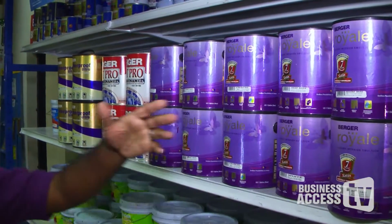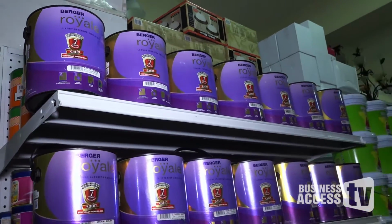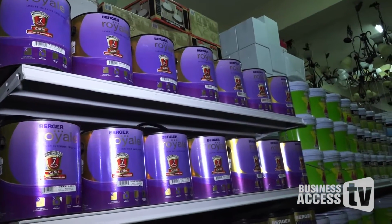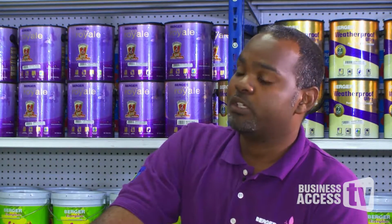And also with our Royal is our interior emulsion. We say it's our interior luxury emulsion because not just it comes with a 7-year warranty, but it also is the lowest odor paint on the market. You know, people nowadays talk about having sinus problems, people are allergic to the smell of paint. With Royal, you can paint and don't have to worry about the smell. You don't have to worry about your children being bothered.